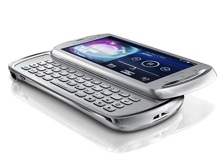The main difference between the two handsets is that the Pro has a slide-out QWERTY keyboard and the Neo does not. When closed, the Pro is a bit bigger and heavier than the Neo, but other than that we're pleased to see that Sony Ericsson have made it very simple to choose between the two.